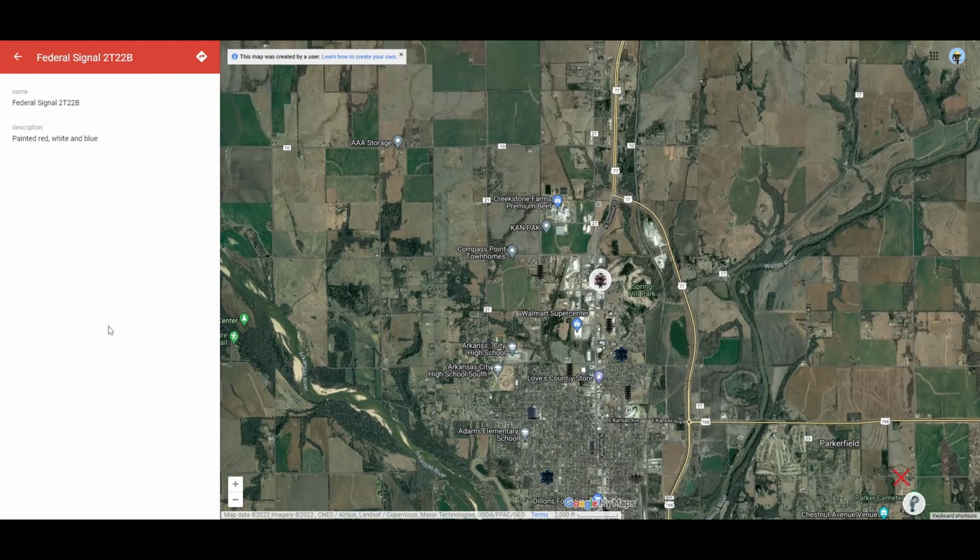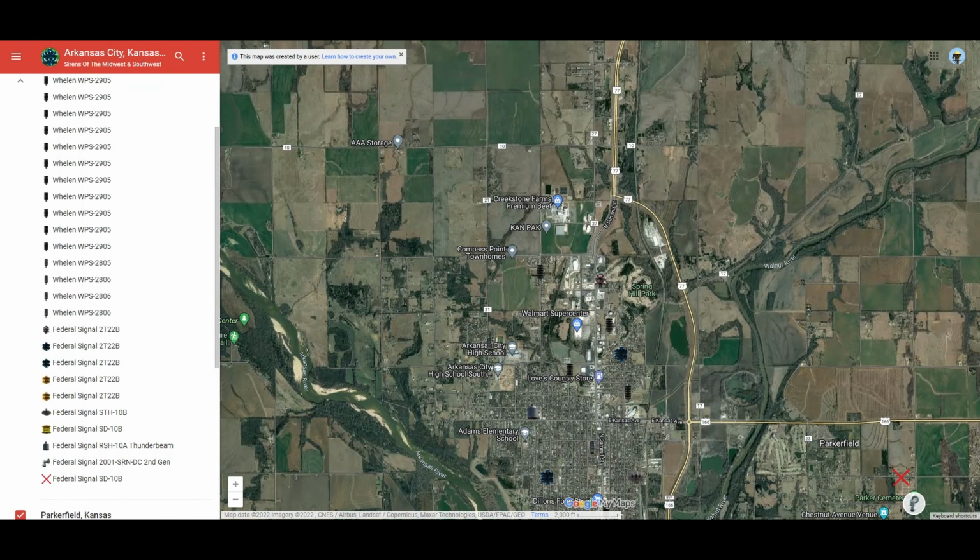I'll be posting tornado siren map videos every Monday for the next 8 or so weeks, y'all. So be looking forward to that. That's almost gonna cut into tornado testing season.